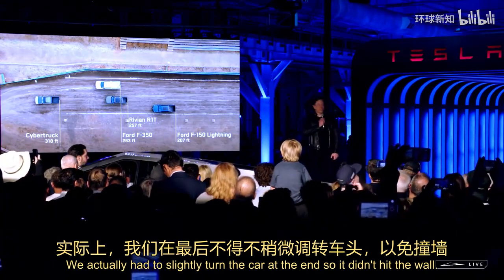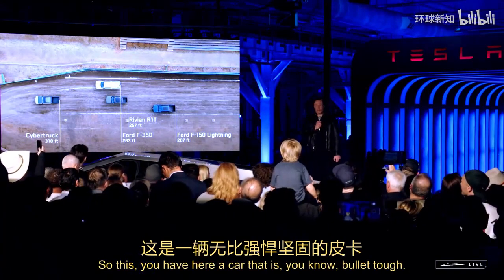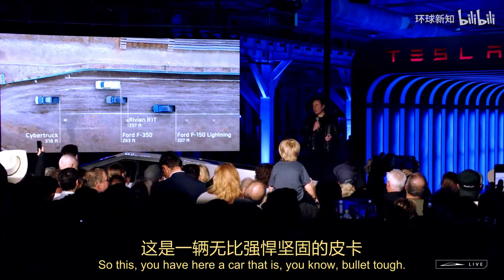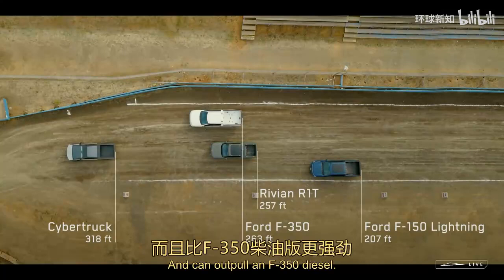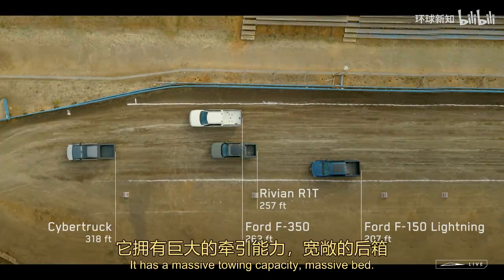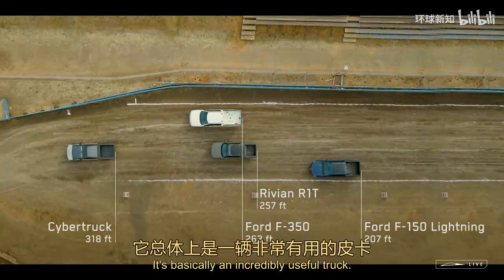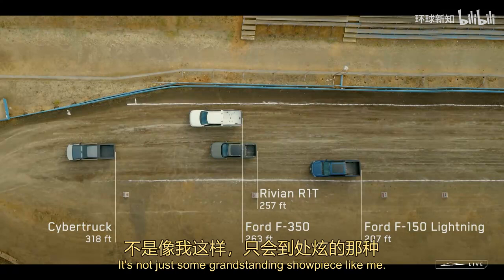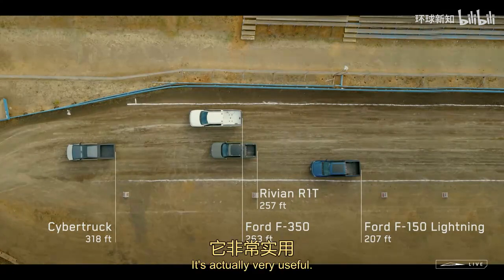We actually had to slightly turn the car at the end so it didn't hit the wall. So you have here a car that is bullet tough, like that phrase, TM, and can outpull an F350 diesel. Has a massive towing capacity, massive bed. It's basically an incredibly useful truck. It's not just some grandstanding showpiece like me. It's actually very useful.